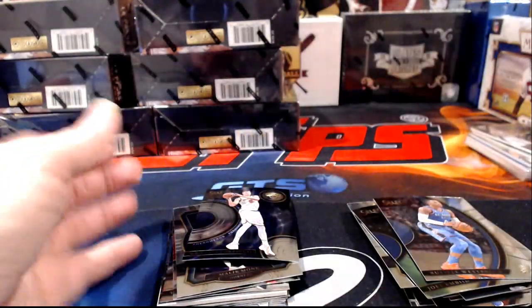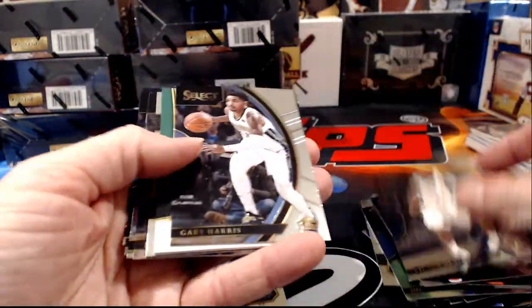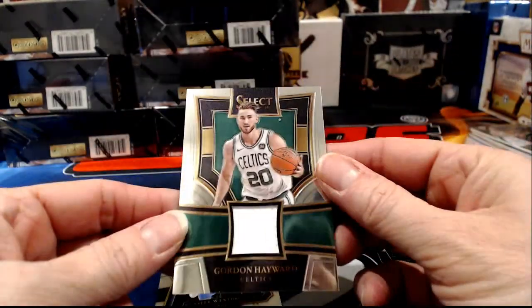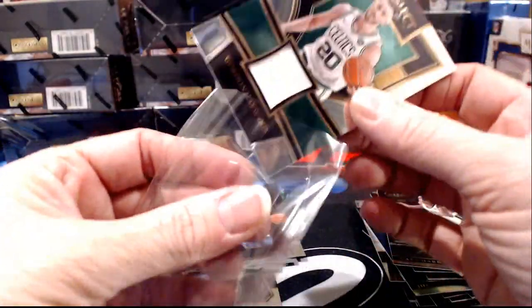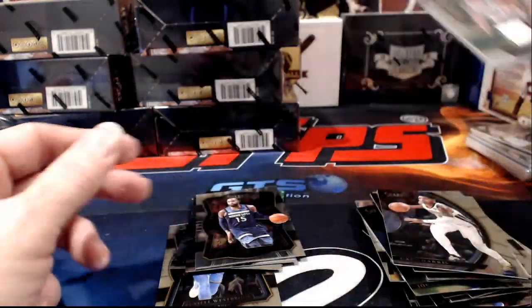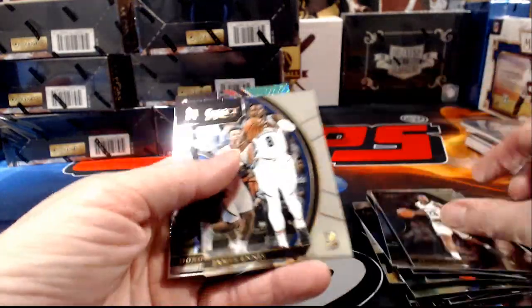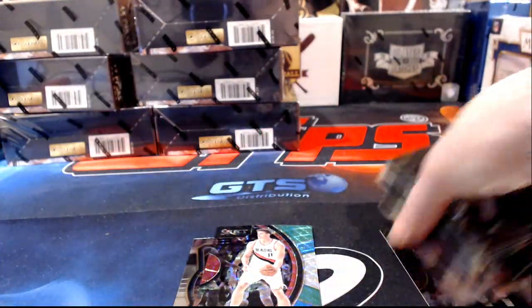Alex Lynn for the Suns. Our insert for this box is Kristaps Porzingis for the Knicks. Gordon Hayward for the Celtics, relic. Celtics are really hitting a crazy amount of stuff. They've hit a lot of things in this break so far. I know it hasn't been what he wanted. I know he wants the Jayson Tatum, but had a lot of hits in here.